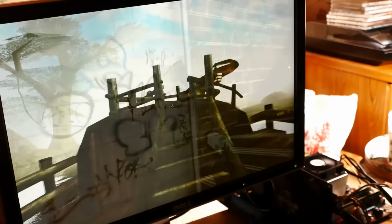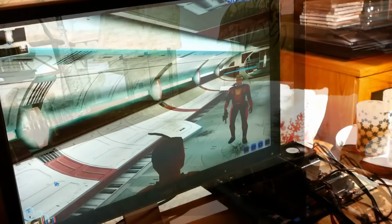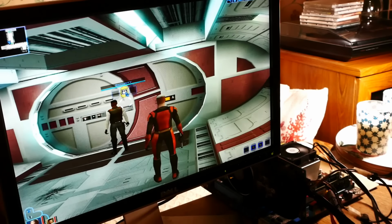Even titles that can be a tad funny given their single-core dependence, like Morrowind, run fine on the i7 given that turbo boosting, and you get some monstrously high frame rates that remain stable. It really is a weird situation because it doesn't matter what you throw at it. If it's modern, if it's old, it just runs it fine.